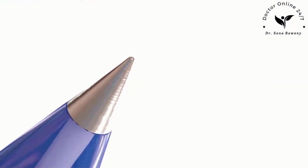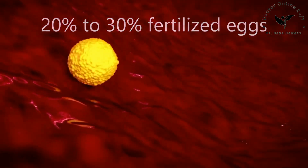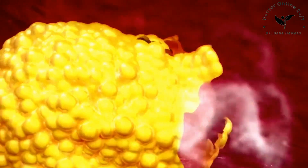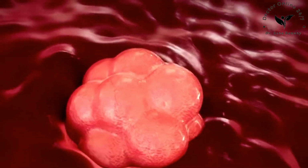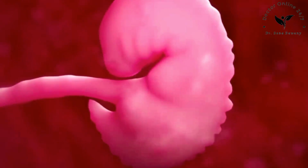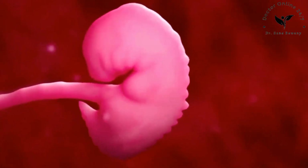Only 20% to 30% of fertilized eggs will reach the blastocyst stage. Embryos that survive this stage of development have a high implantation potential. Once transferred into the uterine cavity, the blastocyst hatches out of its shell and burrows into the uterine wall, the endometrium, which serves as the source of oxygen and nutrients, about 4 weeks from the beginning of the last period, near the next period. The blastocyst has begun to produce the pregnancy hormone to tell your ovaries to stop releasing eggs. From then on the menstrual cycle pauses.